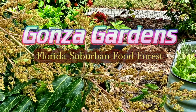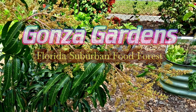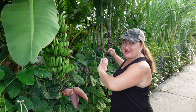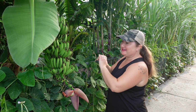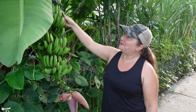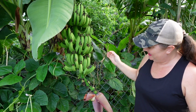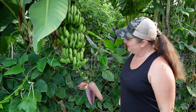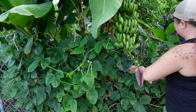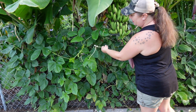Check it out. Okay, so this is the outside of our garden, so the food forest. We definitely want to use all of the area and the space available. So even one of our bananas is outside, so hopefully no one messes with it. And we're going to put a cage around it. But you can see we're using the fence, and I think these are these black beans? So these are black beans. We've been harvesting a lot of them.